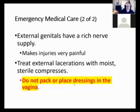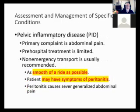Okay, put and moisten those so they don't stick. Why would we moisten one of these dressings? We're going to put sterile water on it and have a moist sterile compress, because at the hospital, when they start to remove that, if it's moist, it will come away smoothly and not tear away any clotting that has taken place. So that's why we're going to use a wet dressing. Really the same thing with any dressing that we're putting on an injury. Okay. And again, I said don't place anything in the vagina or pack the vagina with anything.